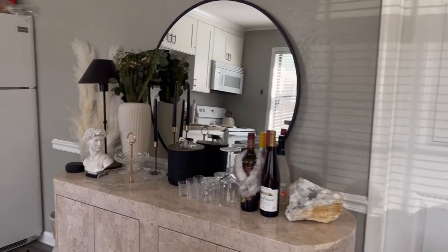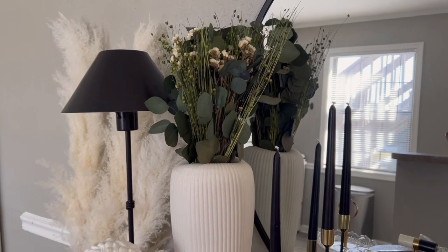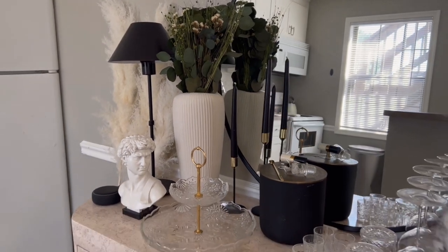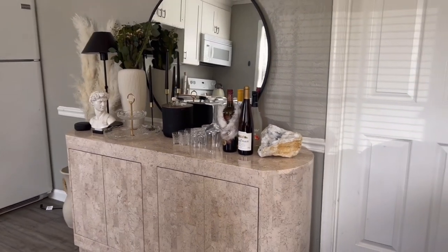Also, I added these vessels, which I recently got from HomeGoods, and I just added these beautiful branches from Tuesday morning. And the greenery with the black and all the neutrals really, really elevates this space tremendously. Like, seriously, we are in love.